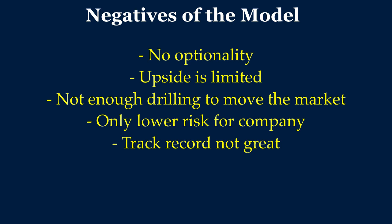The model is sold as lower risk for investors. It's not. It's lower risk for the company and the people inside the company because they can just pursue this model forever and stay in their jobs and not have to face the pressure of making a discovery and then moving that asset forward.